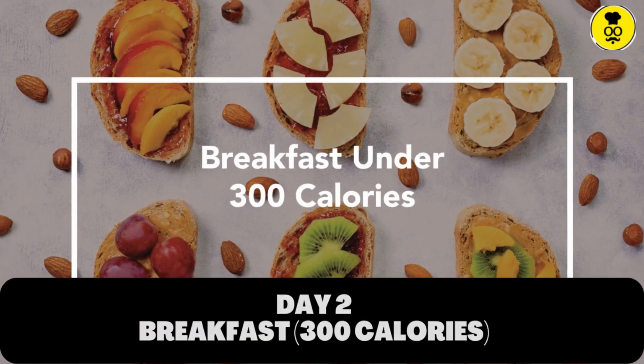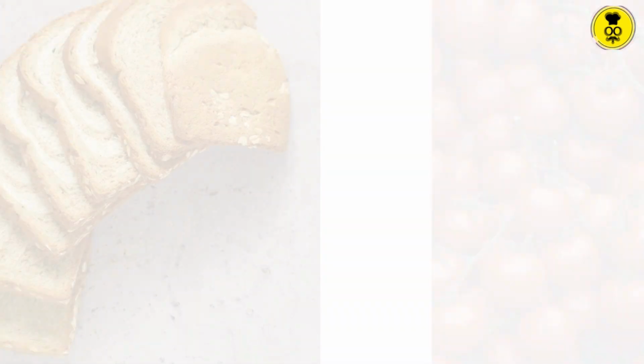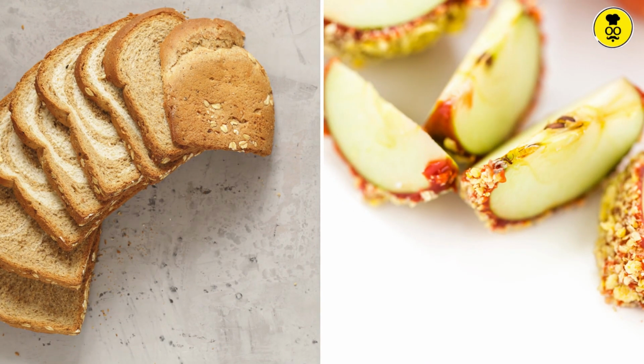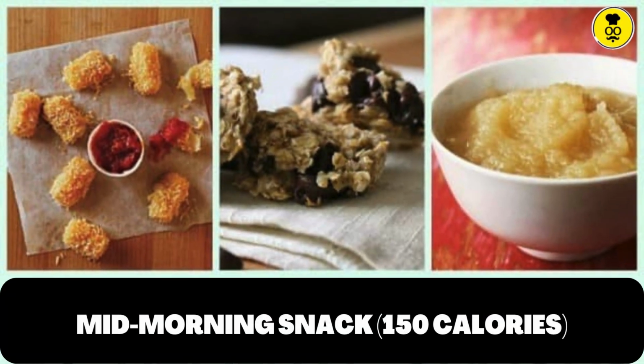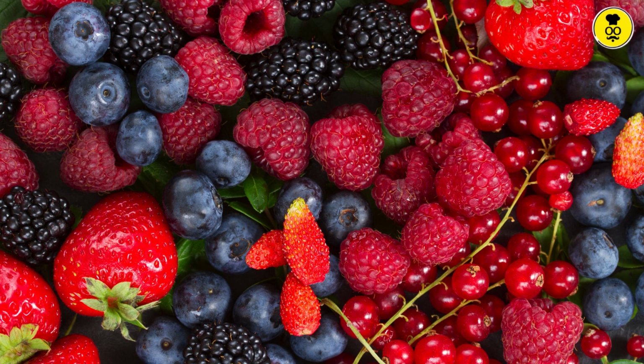Day 2. Breakfast, 300 calories. Scrambled eggs with spinach and tomatoes. Whole grain toast. A small apple. Mid-morning snack, 150 calories. Mixed berries, strawberries, blueberries, raspberries.